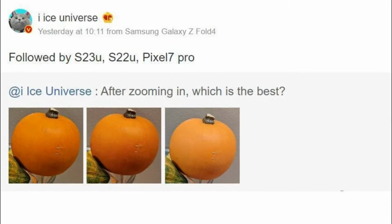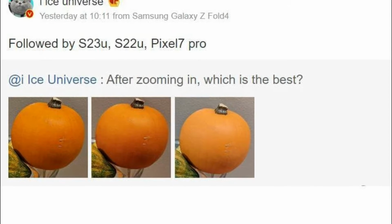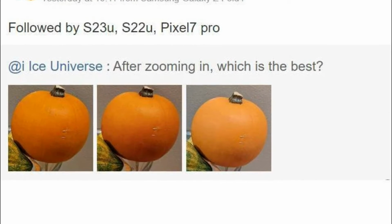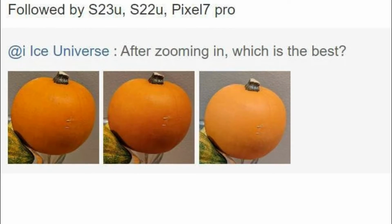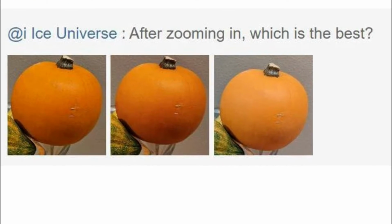The three phones were used to snap a picture of what looks like a pumpkin and a papaya, and Ice first asked his followers which picture they liked the most after zooming in, without revealing which picture was taken by which phone. An overwhelming majority of users voted for the first image, which was taken by the S23 Ultra.